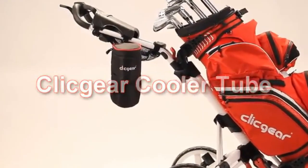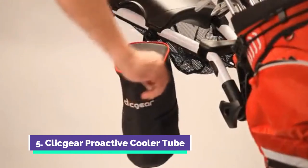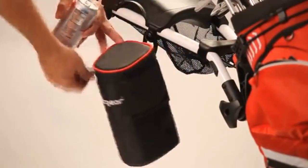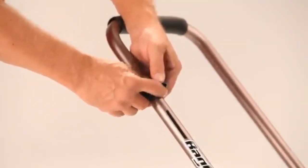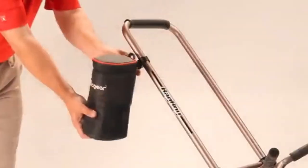Introducing the Clicgear Cooler Tube. Designed to fit on all brands of push carts, the insulated cooler tube keeps your beverage cold during the round. Using the provided accessory mount, the cooler tube attaches to the handle of any push cart using 1-inch diameter tubing.